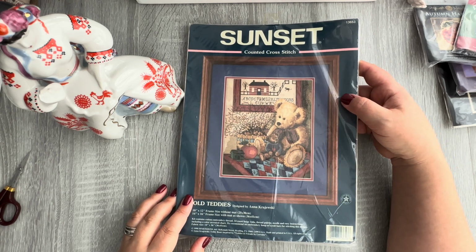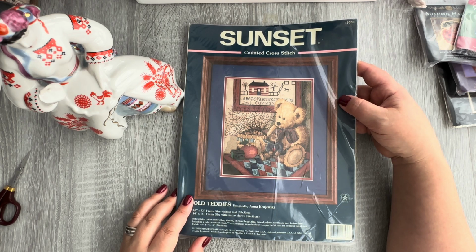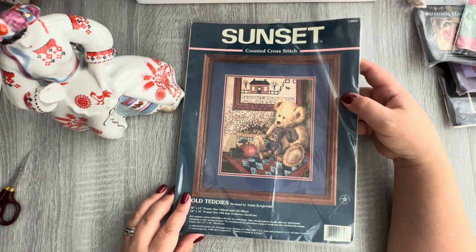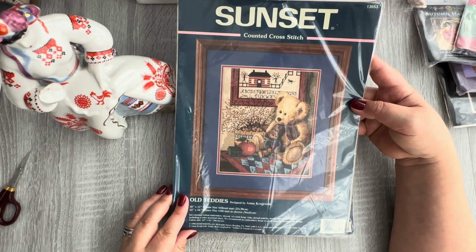Though I am not dying after the Teddies. I mean, Dimensions has very beautiful designs with Teddies. In previous years I purchased, I think, 2 or 3, and I sold them because I said that I'm not going to stitch them, but I purchased another one, which I cannot go by.